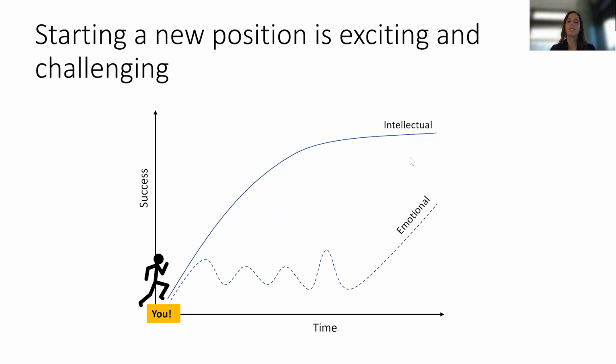Starting a new position is exciting and challenging. You often find yourself, on the first day or even a few days before, staring up at this learning curve, this onboarding curve that you experience. It can be a bit daunting.